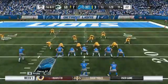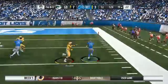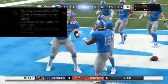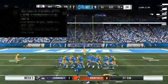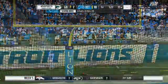Now they'll throw with Taylor. Out to the flat for Riddick. And he takes this one in for a Lions touchdown. Theo Riddick, his 3rd touchdown now on the year. And the Lions are in for 6. Prater for the extra point. And the lead is now 10-7.